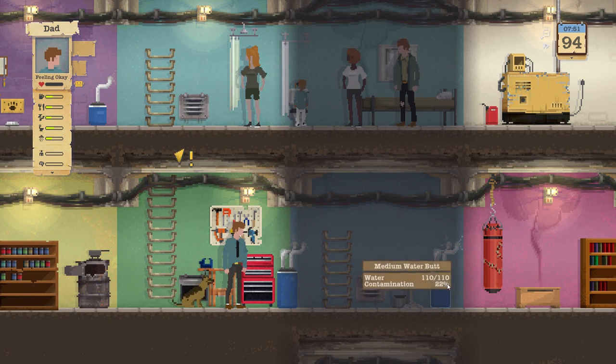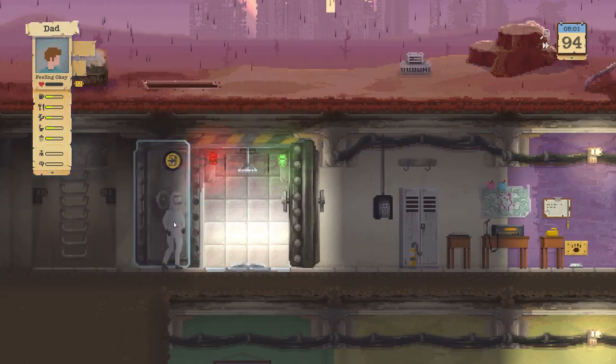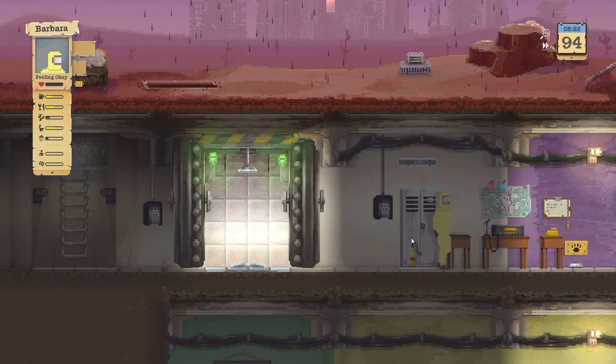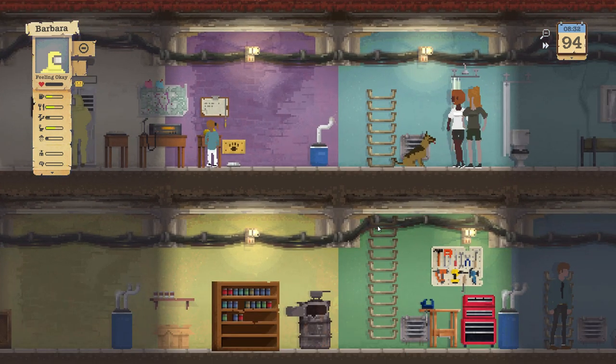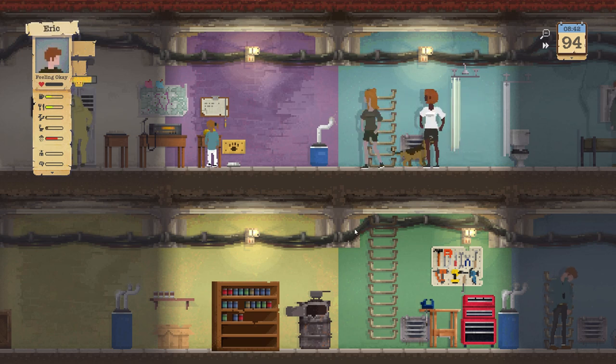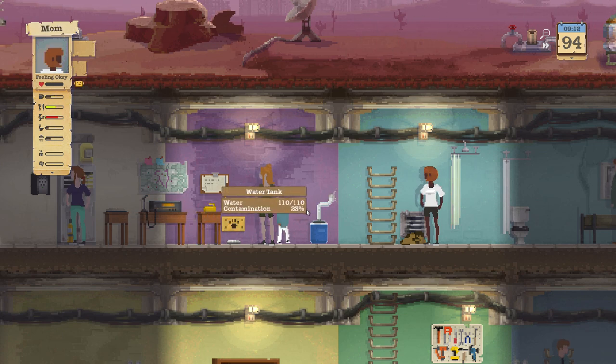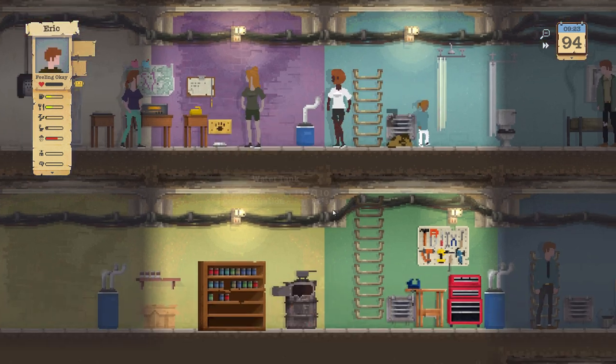But instead of having everyone hanging around here while Dad's thinking about putting his planter somewhere, why don't we get an expedition going? I think we're going to send Diane, who had some trauma after crushing a few skulls with her warhammer, is fine now. She's over it. Good, because we're going to send her and... Oh, dang it! There goes a deer.